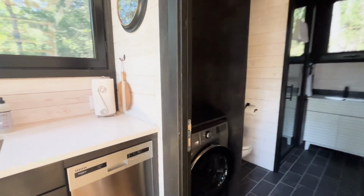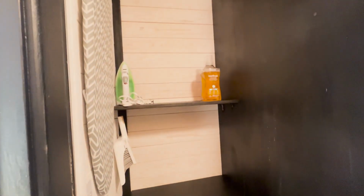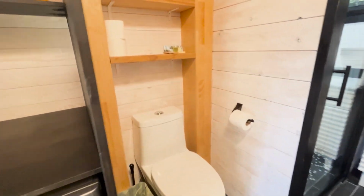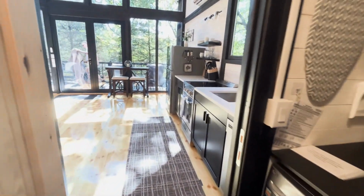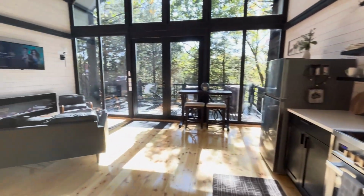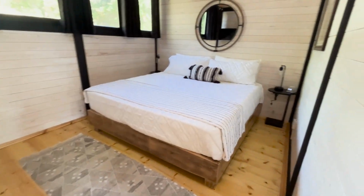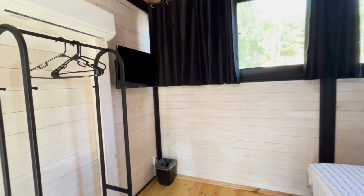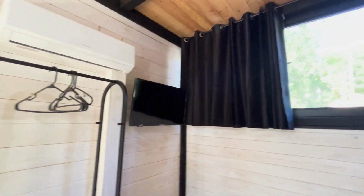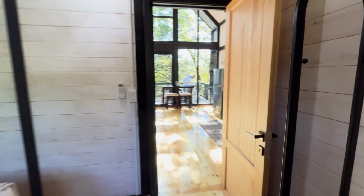Your bathroom. Got a little combo washer dryer unit. Toilet. Sink. Again, the kitchen area. Living area. Sideboard. Your primary bedroom. It's got a TV, blackout windows, king size bed, and I'll show you the upstairs.